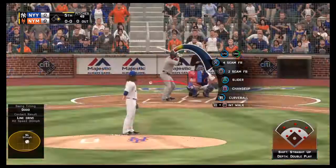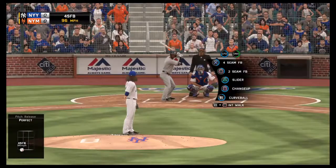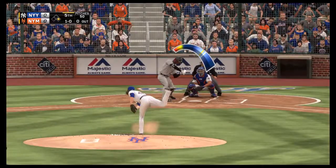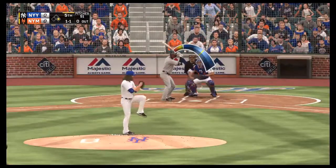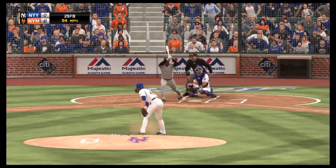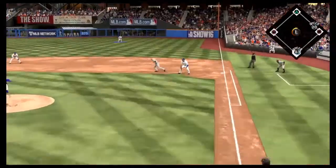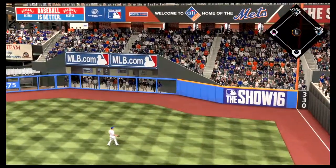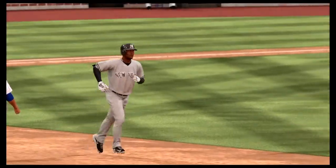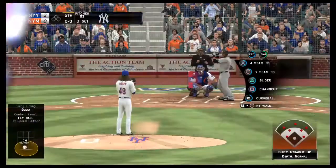Now in the box, Didi Gregorius. He got on top of one and was a ground-out victim last time. Fastball here, so he'll take a look at ball one. 1-0. Now a swing and a miss, and he's behind 1-2. High and deep to straightaway right. Back goes Bruce. And that one is out of here. A two-run shot that gives them the lead.